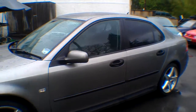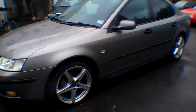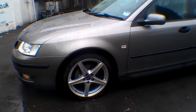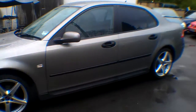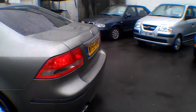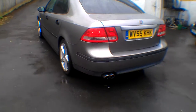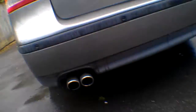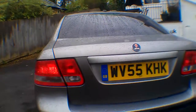As you can see, it's got professionally tinted glass at the back and a slightly lower tint at the front, which is legal, and then obviously the front screen's been left alone. It's sat on 18-inch wheels, which are Saab wheels, and shod with Bridgestone tyres, which I'll go around in a moment. It has got a K&N panel filter in it as well, which actually makes absolutely no difference to the sound or anything like that, and has got a nice exhaust upgrade as well, a twin output on the exhaust.